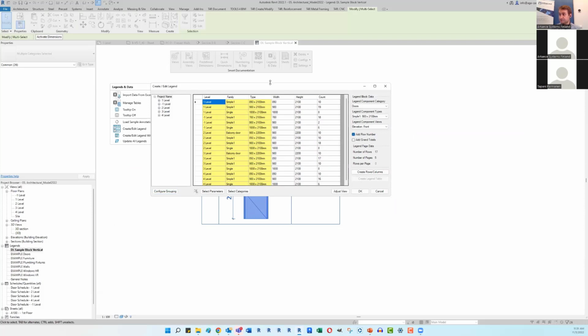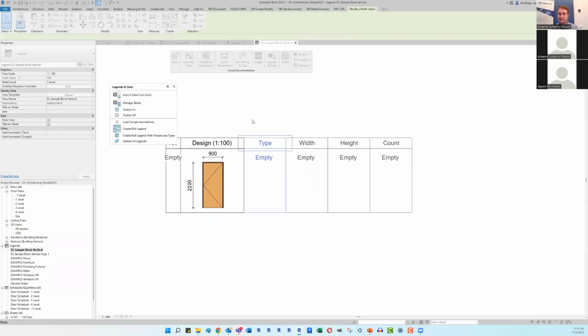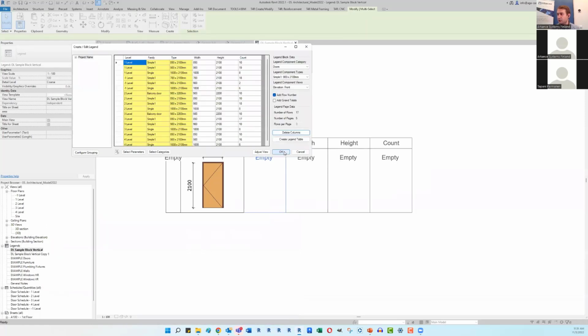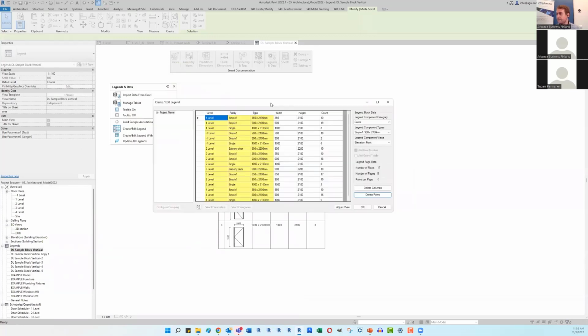Okay, I will add row numbers and start building a table. So first, what I need to do is select a line which represents the column width. So this line, and then elements to be arrayed, copied to the right side. And as you can see, now I have more columns for every parameter that I had. And to finish a table, I need to select a line this time for row height and elements to be arrayed or copied down. And that's finished.